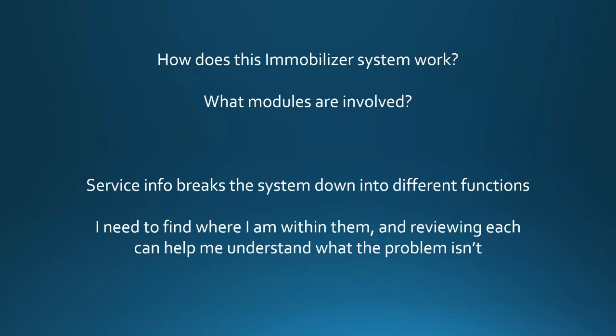And it breaks it down into different functions of the immobilizer system, which is, again, really nice because I can divide up the different operations and the different things that need to happen in order for the vehicle to key up, to start, and continue running. So I've got to figure out where within these functions, and which modules are involved, where I am, right? What part of the immobilizer process or the functions within this immobilizer smart key system, where am I? Where's my fault? Why? And then again, what modules are involved?